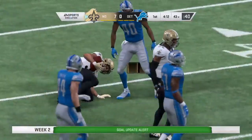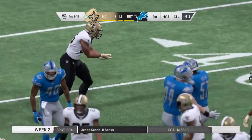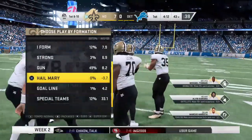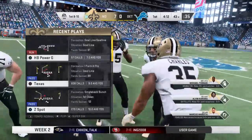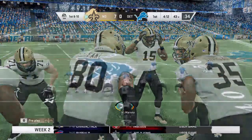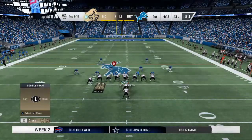A good return there. Call it 13 yards. And the Saints will take over with a first down and 10. Back out onto the field now comes the New Orleans offense. And they hit the home run last drive. One play on the ground all the way to the house. Now the defense, maybe they're expecting a run here.